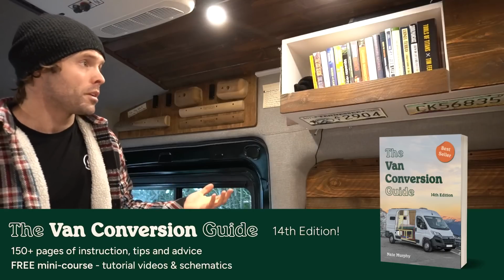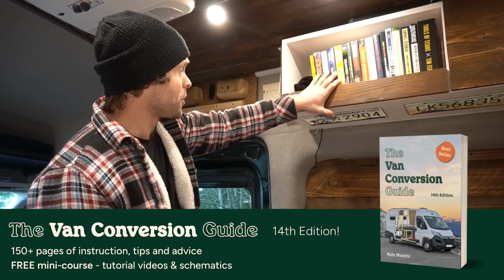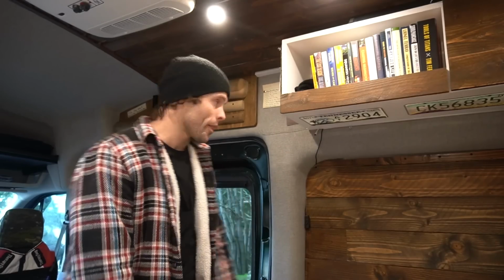I do have some open air shelves without cabinet doors. I've loved having them. So I do keep some books and some other things, a couple of beanies, additional stuff just where it can be stored. Always a blessing in van life.